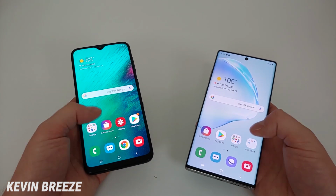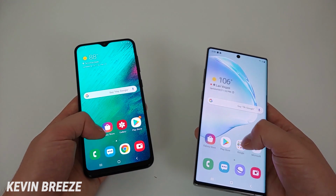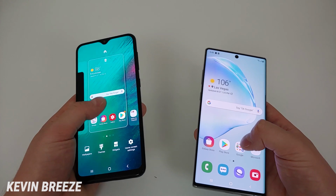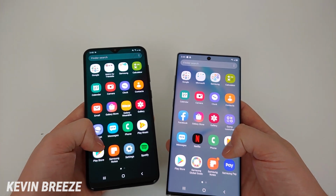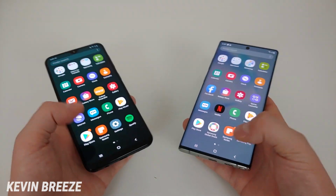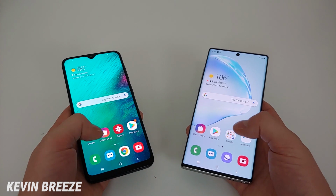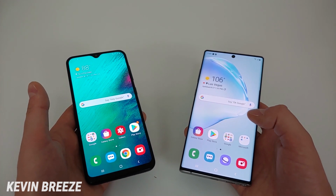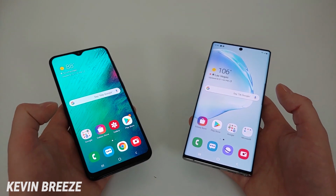The good news though is that the Skin itself is very well optimized and runs smoothly, but you are getting a lot of bloatware, such as the Galaxy Store. You're getting Samsung Notes in both phones. So it's definitely not a stock experience here. I would say that with both devices, the bloatware is tolerable. For me personally, I do prefer stock Android, but I could definitely live with Samsung Skin on these devices.